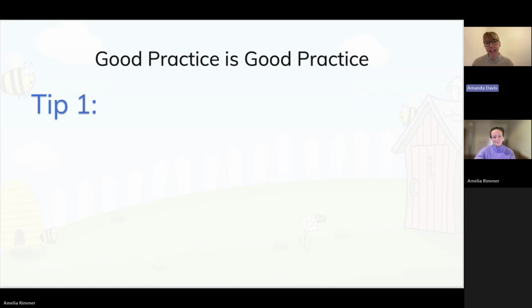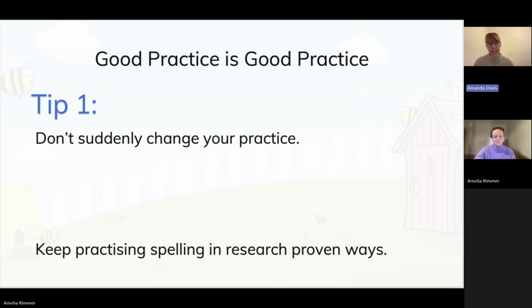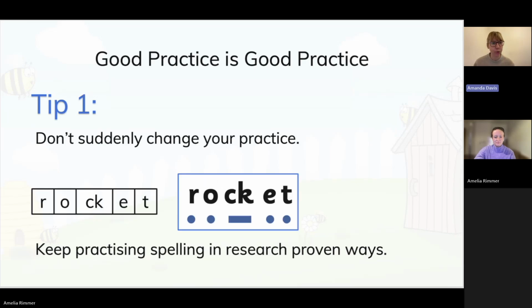Thank you. Okay, so tip 1 is don't suddenly change your practice. Keep practicing spellings in research-proven ways. That can be with our Conan boxes, sound buttons, or syllable breaks. Getting the children to analyse and break down the words in these ways can be really, really helpful.